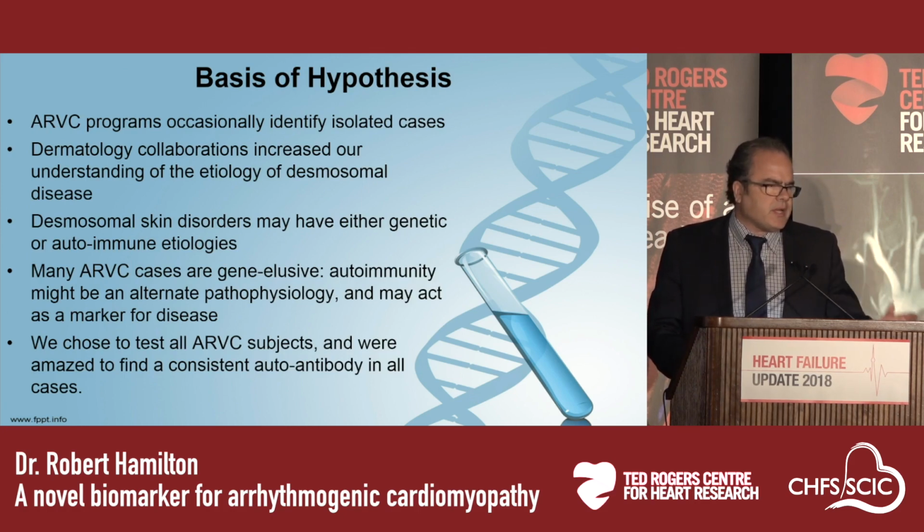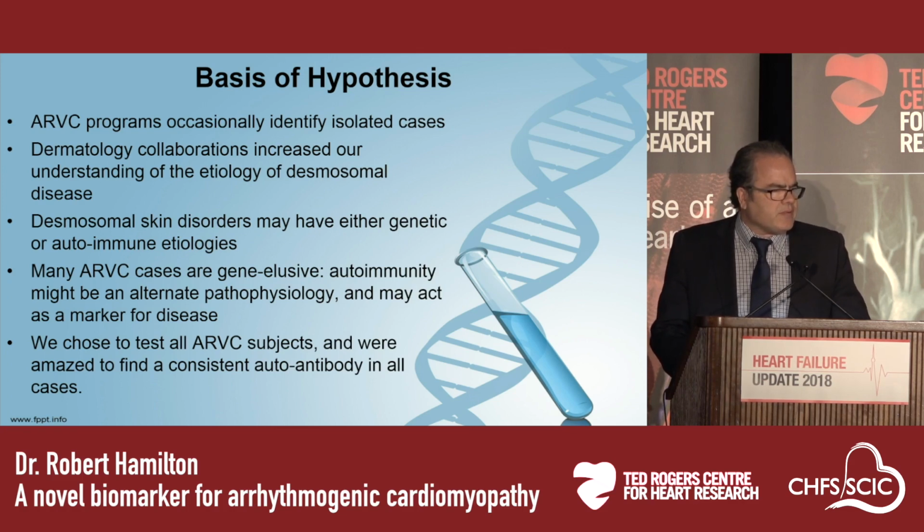ARVC occasionally identifies isolated cases that don't seem to be occurring in families and are gene elusive. And because of our dermatology collaborations, it increased our understanding of desmosomal disease. Desmosomal skin disorders have either genetic or autoimmune etiologies. And many cases of ARVC are gene elusive, and we thought maybe some of them, perhaps just the isolated ones, are related to autoimmunity as an alternate pathophysiology, and that we might be able to find an antibody to act as a marker for the disease.